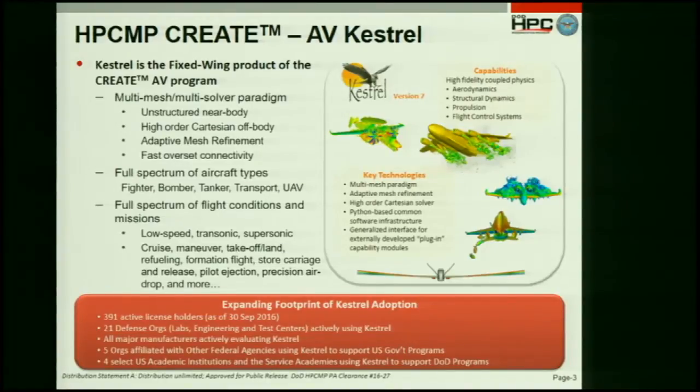It's a full spectrum of aircraft types. We can do tankers and fighters, and tankers and fighters in combination, from UAVs up to supersonic fighters, and a full spectrum of flight conditions. Really very low speed, transonic and supersonic. At the inception of Kestrel, we opted out of hypersonics at the time due to manpower and funding limits, but we are now in a hypersonic push. So that's going to be going on over the next decade, a full production level hypersonic solver available to the community. And really, we're after the operational conditions.